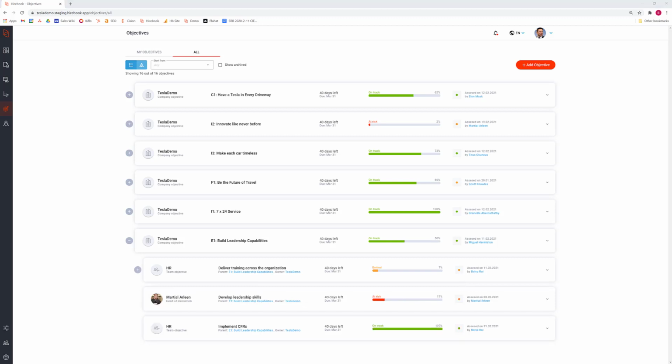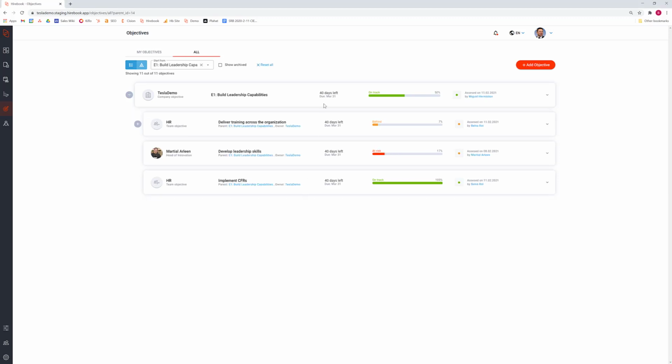Now, I want to go into a little bit more detail about objectives and key results. Although objectives and key results seem like a bunch of numbers and sort of left-brain thinking about managing with facts and data, there are also explanations that are needed, the social connection, the detail behind it. So let's take a look at this particular objective. It's a bit far down the page, so I'm just going to click on its parent and it will move it up to the top of the page. Now I've got a little bit more space.